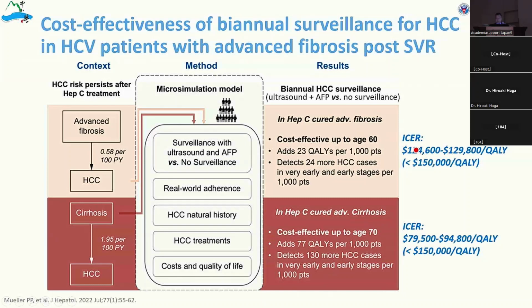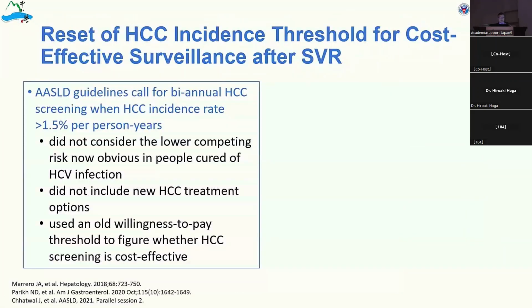So both of the ICERs, 124,000 to 129,000 in advanced fibrosis patients or 80,000 to 95,000 for cirrhotic patients, are less than the threshold of 150,000 per quality-adjusted life year. So the AASLD recommended biannual HCC screening only for patients who have an annual incidence risk of 1.5% or more. But this recommendation did not consider the low competing risk in people cured of HCV infection, did not include new HCC treatment options, and also used an all-you-need-to-pay threshold to determine whether HCC screening is cost-effective.